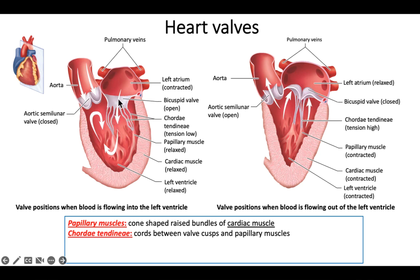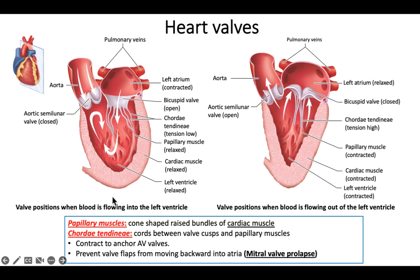All right, they don't have to hold on to those cusps because we want them open. So those muscles relax. That helps allow that valve to be open. And then we contract the little papillary muscles to basically hold on tight to these cusps. If that doesn't occur, if these are loose, you could get what's called prolapse of the valve. So these papillary muscles with their chordae tendineae help to anchor those AV valves and prevent prolapse.